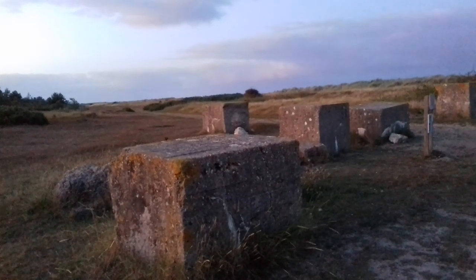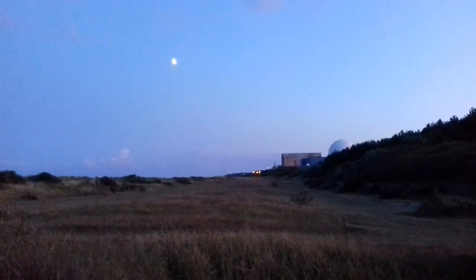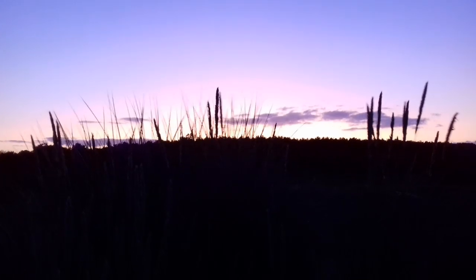The walk continues through the dunes towards Minsmere, with the well-known RSPB Reserve a short distance away.